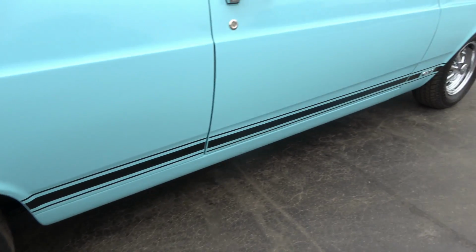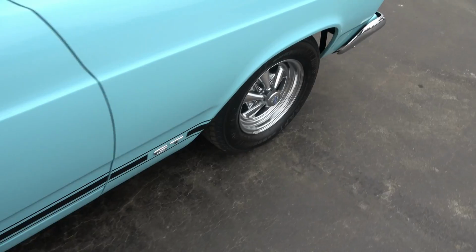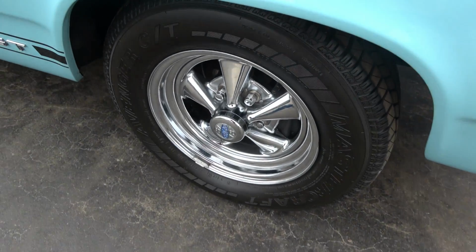I like the Cragars on it. That's a great look, man. This car belongs on Woodward Avenue. It's got front disc brakes.